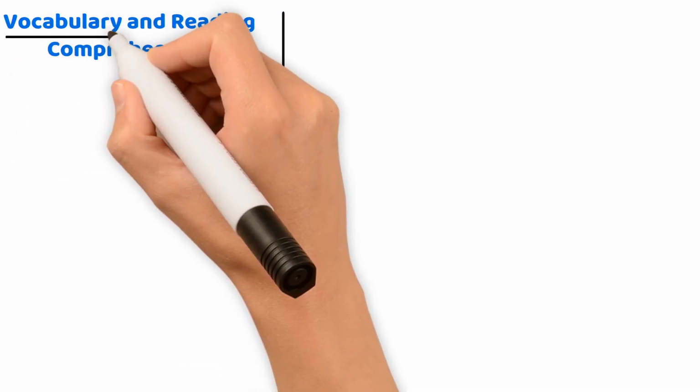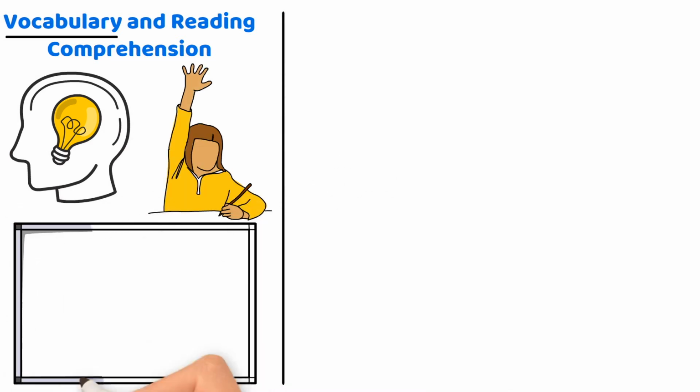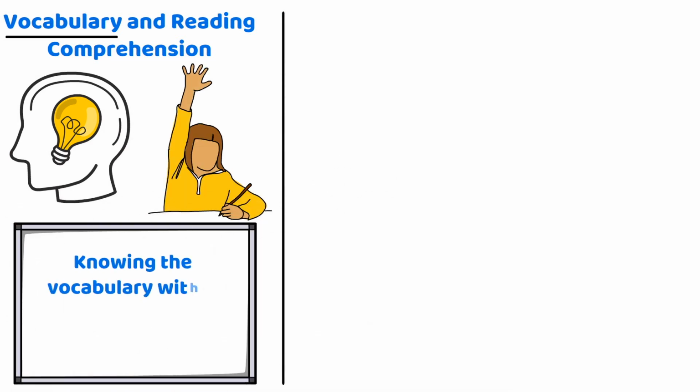Vocabulary and reading comprehension. Vocabulary is also a key indicator of how well a student will comprehend a text. There's a clear correlation here. Knowing the vocabulary within a passage significantly boosts comprehension.